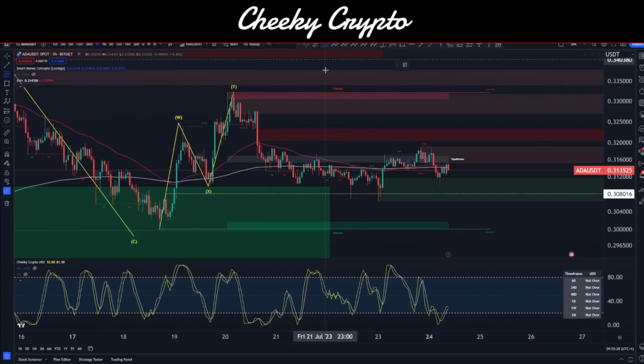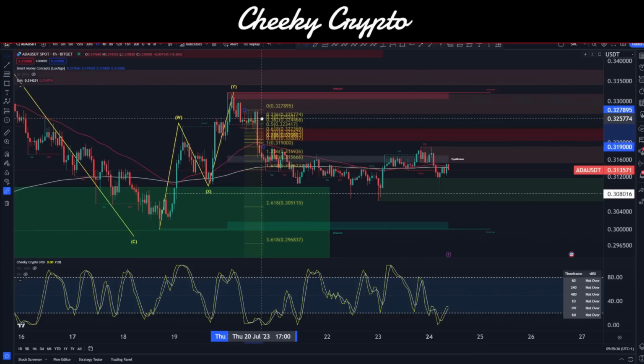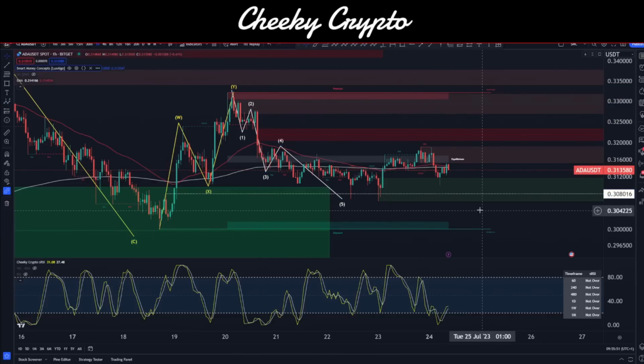Okay, so the first thing I need to do is measure this distance here. Is this a leading diagonal at the beginning? And I'll take it from here. And does it meet the 1.618? It does meet the 1.618. That's interesting. Okay, cool. So in which case we have 1, 2, and I'm going to either put this here or here. I think here makes the most amount of sense. Up and then diagonal. And so this diagonal move is made up right inside here.